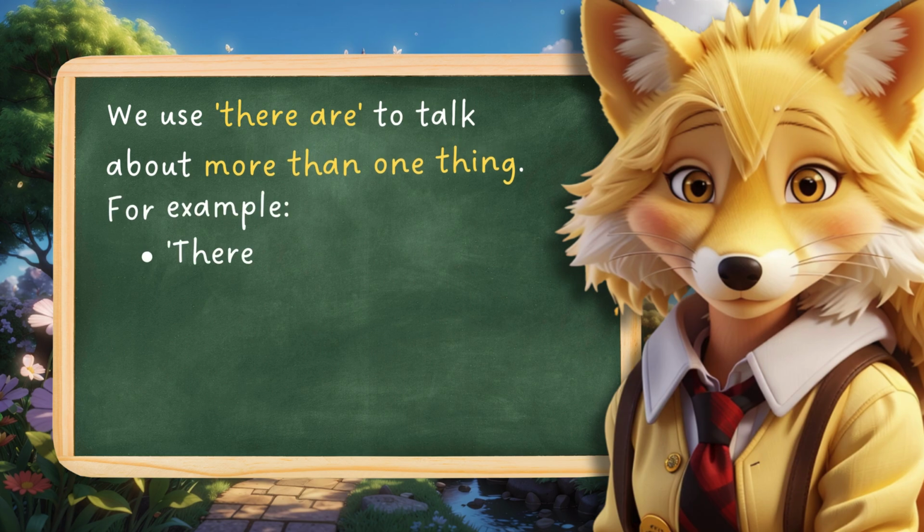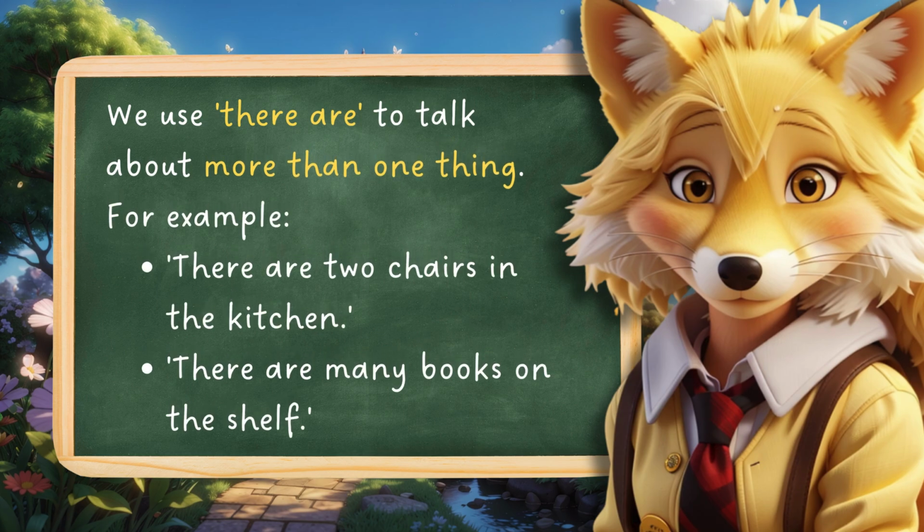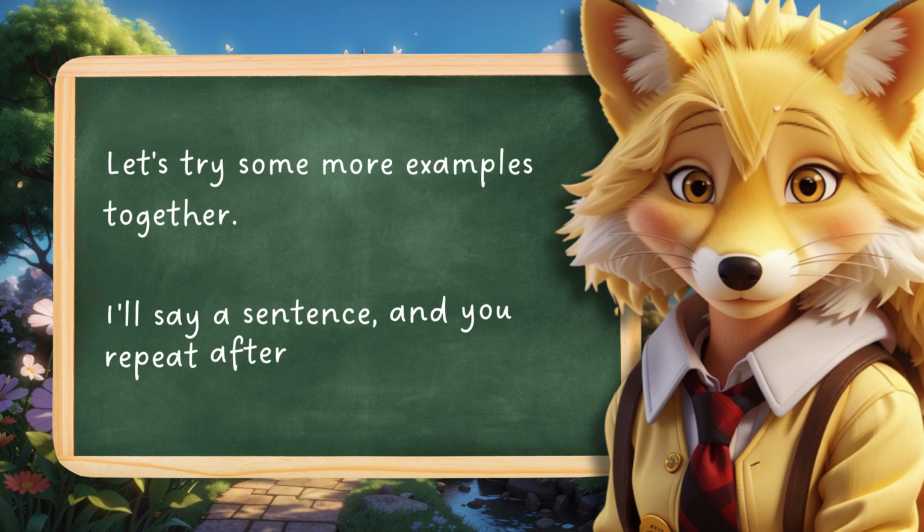We use there are to talk about more than one thing. For example, there are 2 chairs in the kitchen. There are many books on the shelf. Let's try some more examples together.